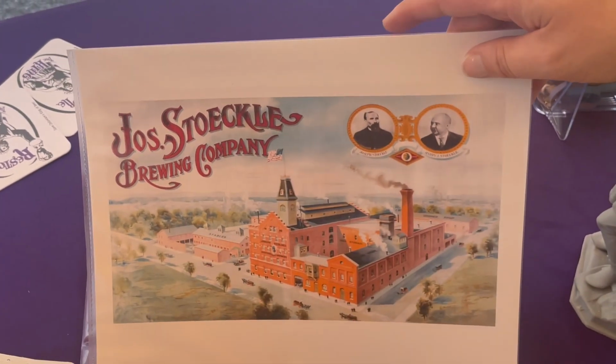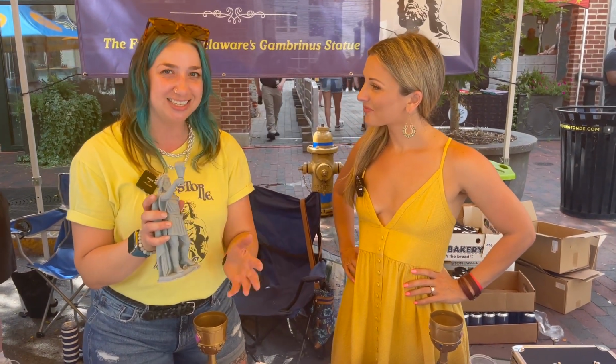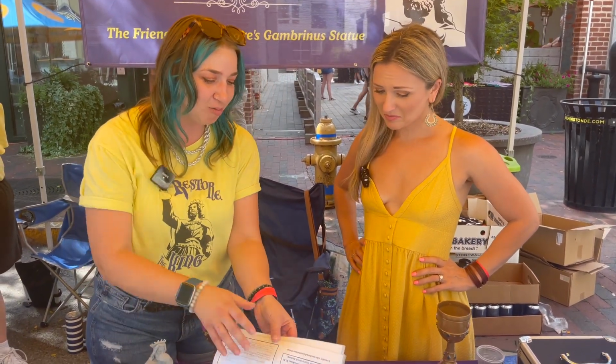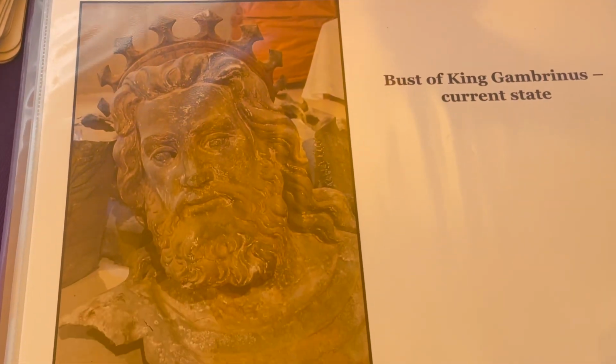Where 95 now cuts through. No way. Where this amazing complex used to sit. And so like Humpty Dumpty, he was broken at one point in the 60s into all these pieces. Aww. So we're looking to put basically Humpty Dumpty back together again and restore the king to his former glory.